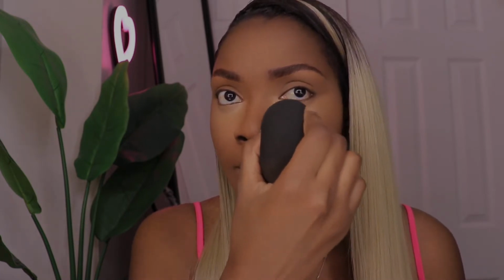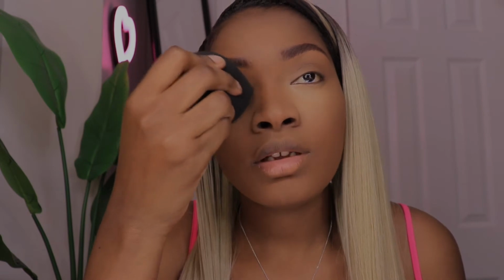One day I was in the beauty supply store buying hair as usual. Normally I don't really go there to buy hair, but I said, let me go see what they got for concealer. I was running out of my concealer, so I was just like, let me go see what they have. Sometimes their stuff be good.